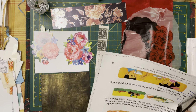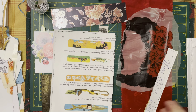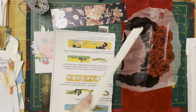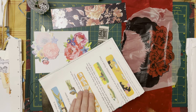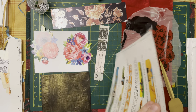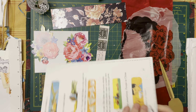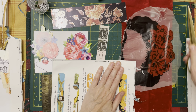Oops. There. So we've got some of that. And once again, we're going to use our, well, we're going to try. There we are. That's it. Oops. Oops. Oh, that was work.